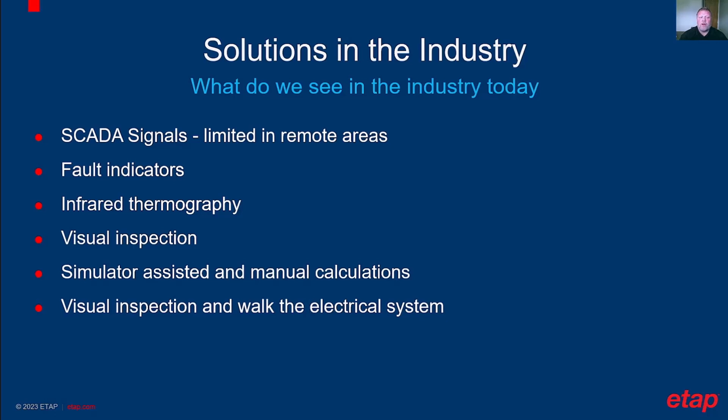Overall, while there are various solutions available to locate and restore faults in industrial systems, the ETAP fault location solution offers a more efficient and reliable approach that can benefit many industries.